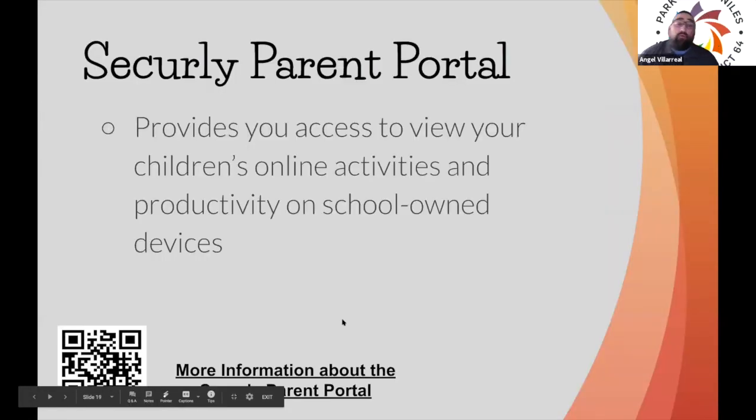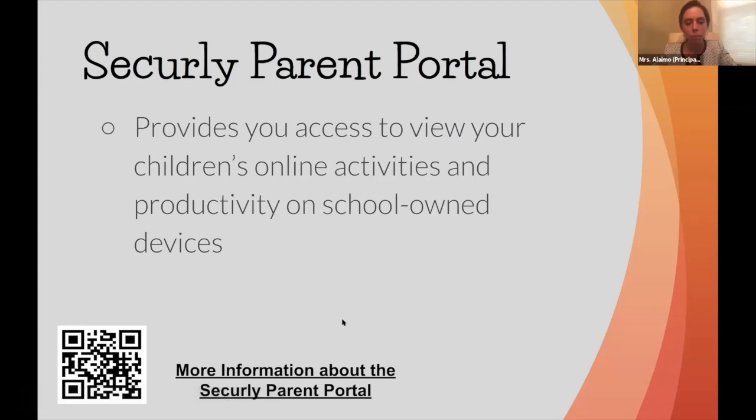So again, the Parent Portal provides you access to view your children's online activities. Along with that, it also allows you to block certain websites that you don't want students to go to. So if they're actively on a website that you don't want them to access while they're working on their homework, you as a parent can log into the Parent Portal on your device and block some of those sites from being used for a certain amount of time throughout the evening while they are at home.